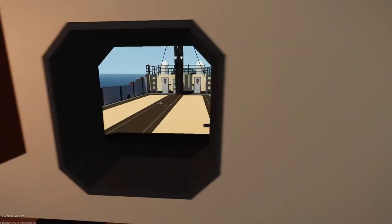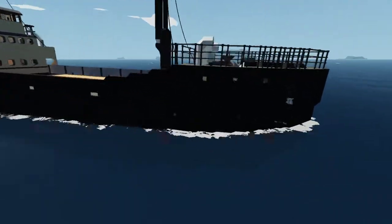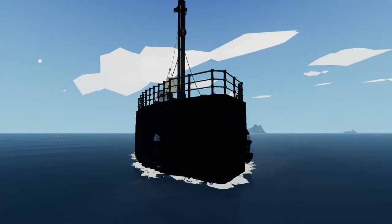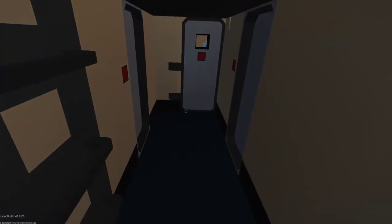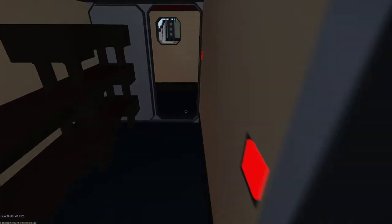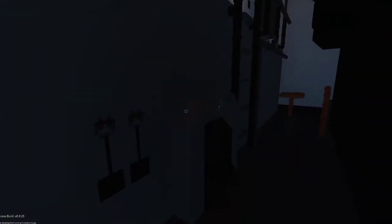Open. Nope. Hold on. Is that getting worse? Right, I think that's getting worse. I think we need to check below decks, which is the way to the things. Hi. Is that a big doorway? That's a big doorway. That's a big doorway. I think that's what.